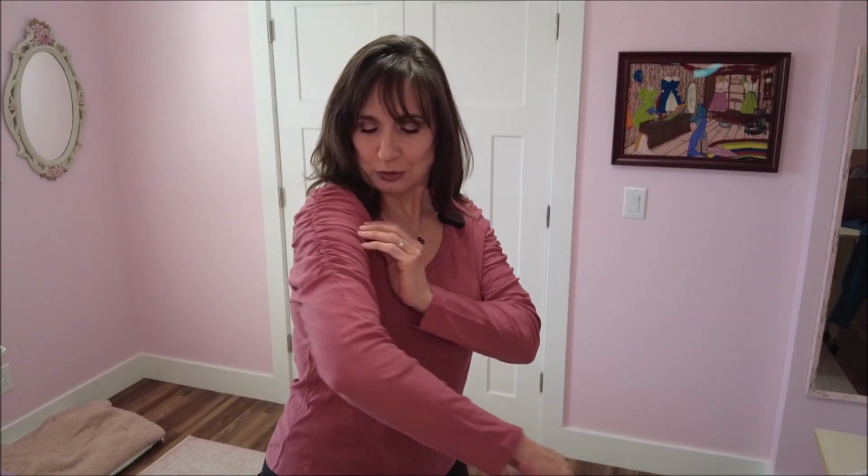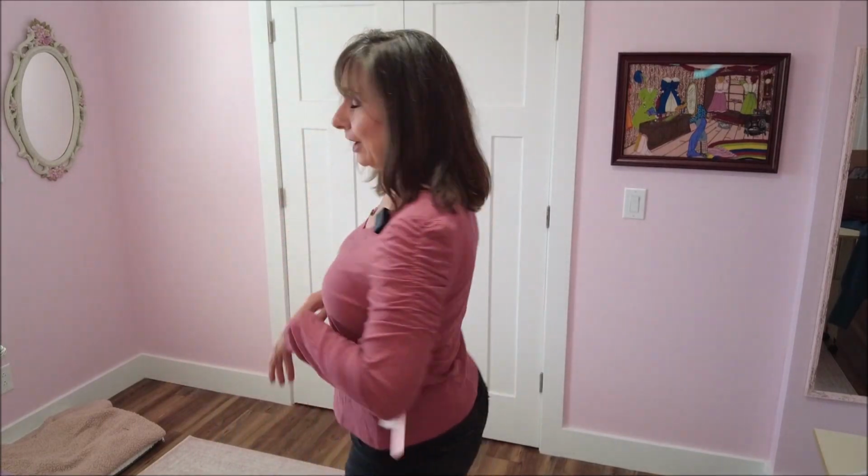I am loving the styling with this ruched sleeve. I always think anything you can do on the sleeves, especially upper sleeves, helps balance my hips. Like the V-neck, let me turn around the back for you.